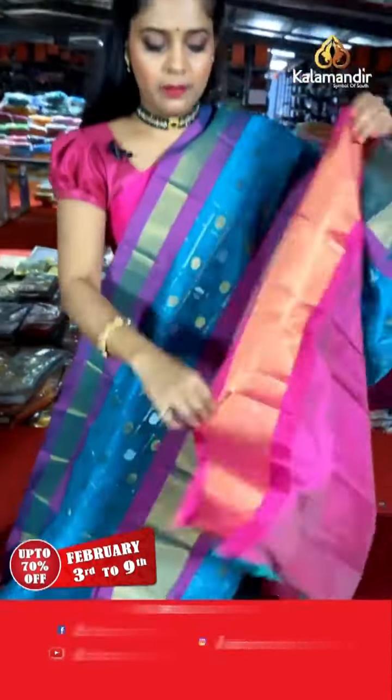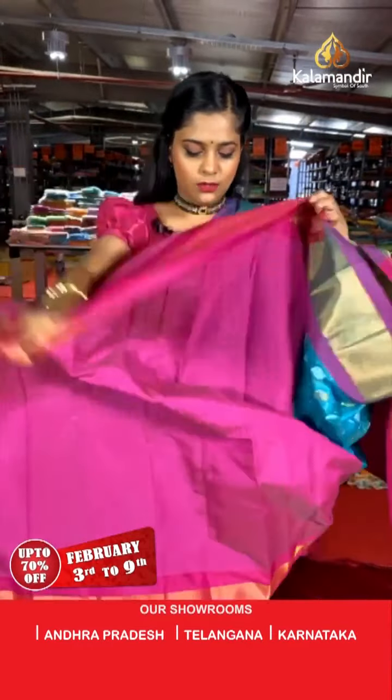Now let me show you the blouse piece. Since the body is full of work, the blouse piece is going to be plain with a zari border to it. Let's check out the pricing details.